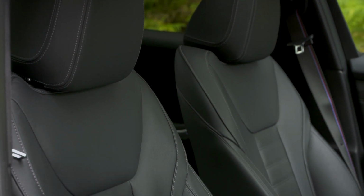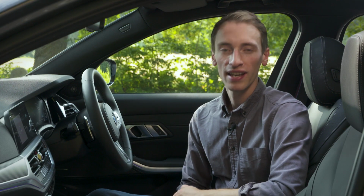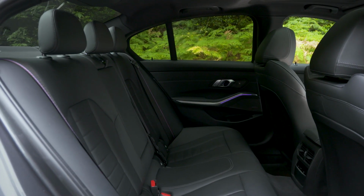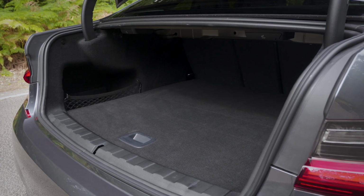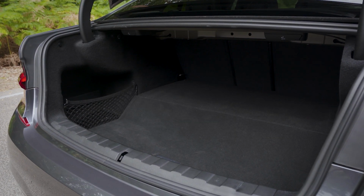And it's not just the quality and the tech side of things where the 330e scores well, the practical side is very impressive too. Rear seat space is good, and in the boot you do lose a little bit of luggage room compared to a petrol or diesel 3 Series because you've got a big battery under the boot floor, but there is still definitely enough room to manage a family holiday.